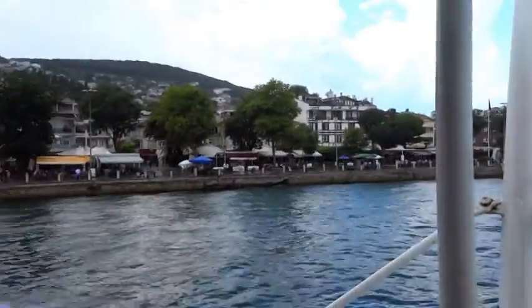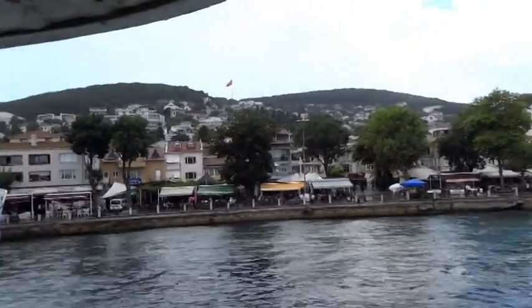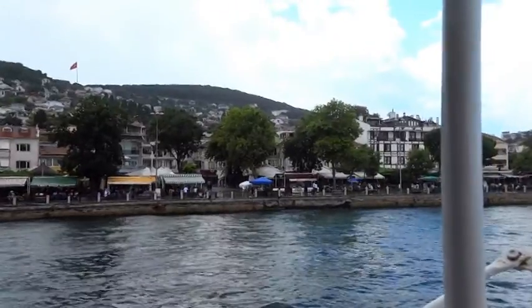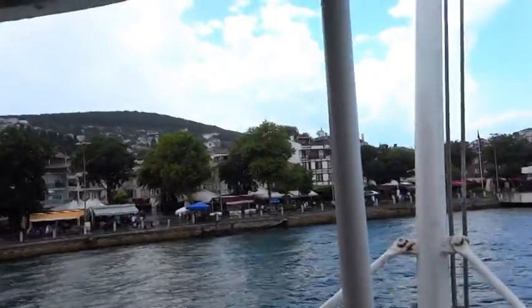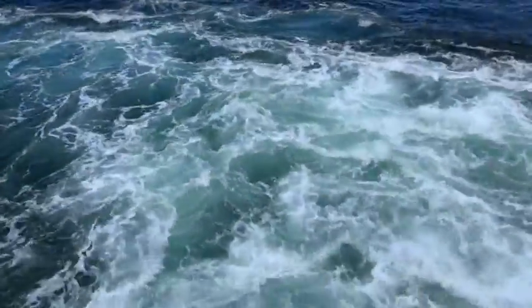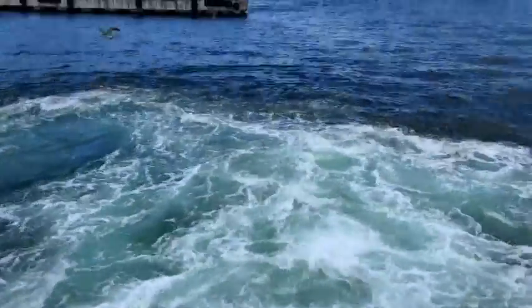And we've just stopped for taking people on. People are getting off. We're waiting for things to go on. And the weather is turning better, though not perfect yet. But still a bit of rain. Hopefully by the time we get to Büyükada, it will clear up.